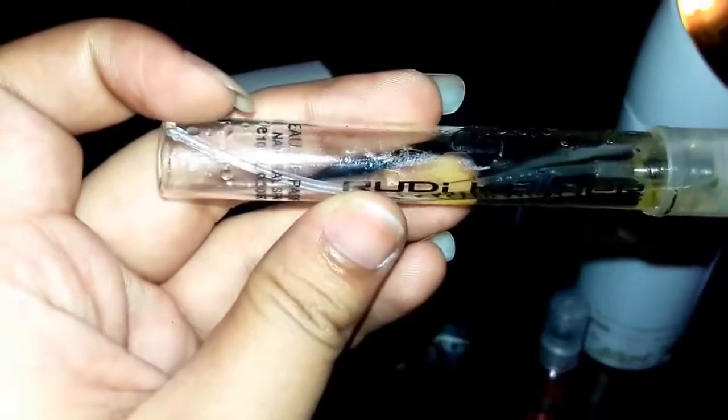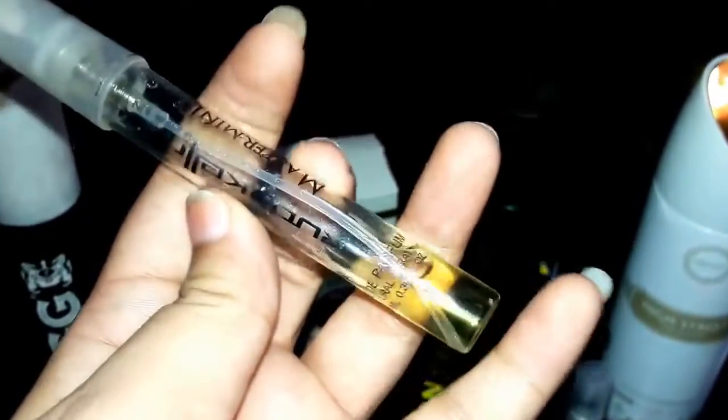Okay, so the next one is this. I love this one. This is how it looks, actually. I got this as a gift from my brother. He gave me this, and the perfume in it is really nice.